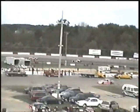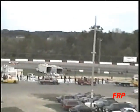Having a problem. Mark Crosse could bring out a caution here. Mark Crosse slowly down the backstretch. Just what Steve Holzhausen didn't want to see here. We'll see if Crosse can get to the exit in turn 3. Crosse rolls right by the turn 3 exit.